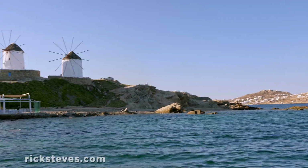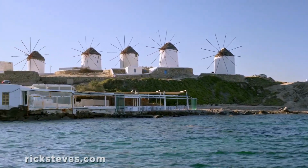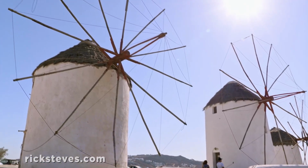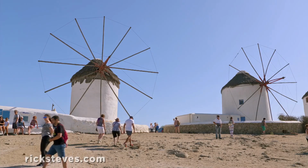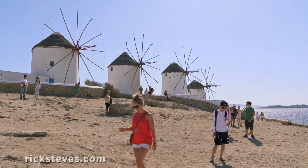As in many Greek island towns, centuries ago, the windmills of Mykonos harnessed the steady wind, grinding grain to feed its sailors. Five mills still stand, perfectly positioned to catch the prevailing breeze.